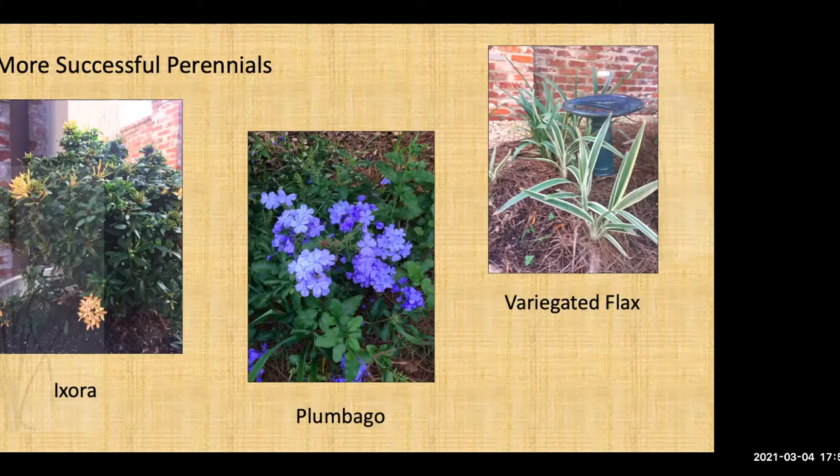I had 4 plumbago in my yard. I ended up digging up all but one. It was just too much work for me. I had to get my machete and go through and whack it back every year. Same with the variegated flax. It doesn't spread as much as the plumbago, but it will spread. So just keep that in mind. And these are good questions to ask the nursery when you get ready to buy plants.